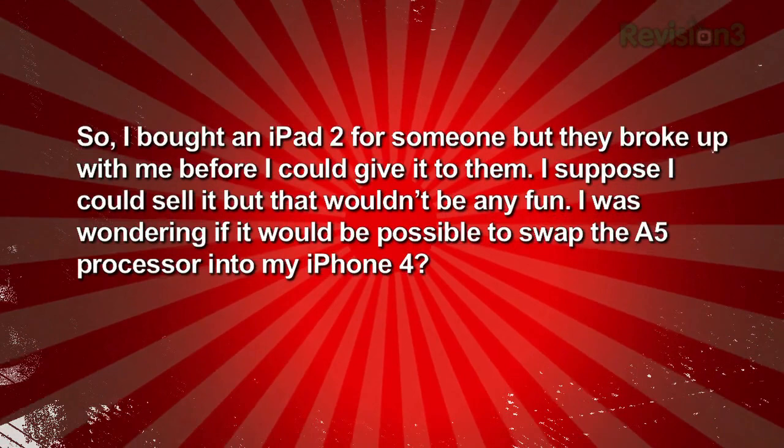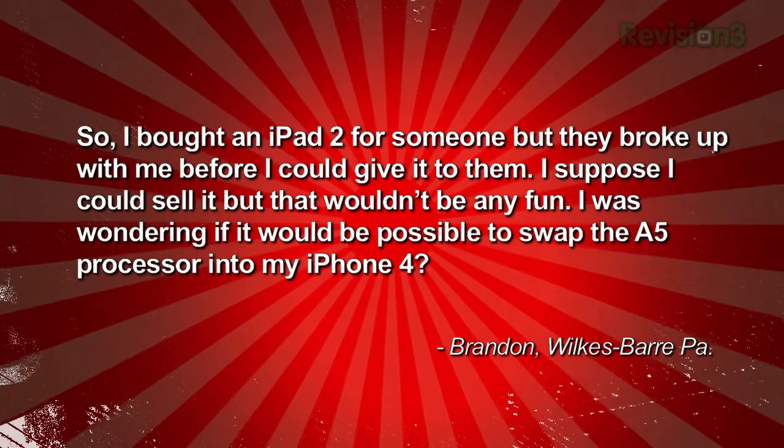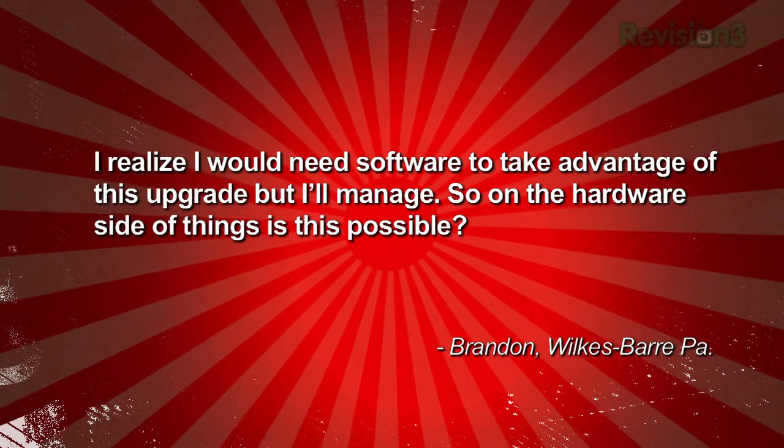Speed round! Brandon has a sad but fascinating question. He ponders, so I bought an iPad 2 for someone, but they broke up with me before I could give it to them. I suppose I could sell it, but that wouldn't be any fun. I was wondering if it would be possible to swap the A5 processor into my iPhone 4. I realize I would need software to take advantage of this upgrade, but I'll manage. So, on the hardware side of things, is this possible? Brandon in Wilkes-Barre, Pennsylvania.